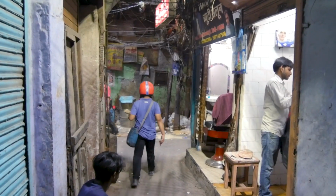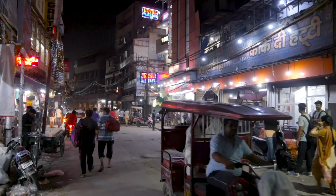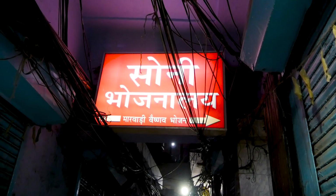So I'm here for yet another thali in the back alleys of Chandni Chowk. These lanes are tiny and they are like a labyrinth, like a maze of alleys. Google Maps does not tell you how to get through these alleys. A few different locals had to tell me which direction to take, otherwise I would have never found the Soni Bhojnalaya, which the sign is only in pure Hindi.